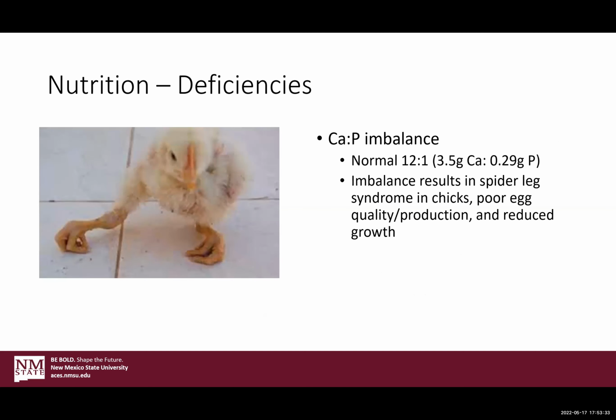So what happens if we don't get enough calcium in their system? This is pretty common, that you'll see in chicks. I call it spider leg or spraddle legs. Rickets effectively is what it could also be considered. But basically, this is an imbalance of calcium to phosphorus. That's what P stands for. And normal, which is excessively high compared to other livestock, is 12 parts calcium to 1 part phosphorus in the diet. That's your goal. Here you can see it's 3.5 grams to 0.29 grams of phosphorus. That's what you've got to have for a bird to be in optimum production and growth, and avoid that spider leg syndrome in your young birds. Okay.